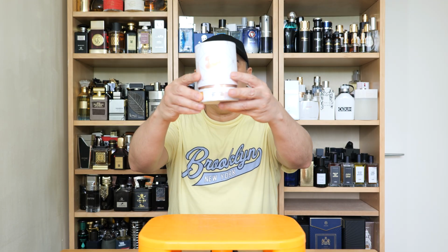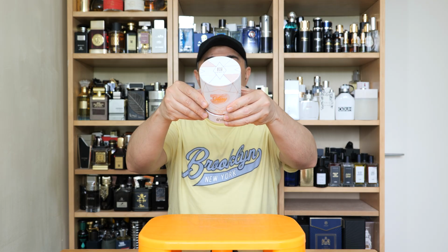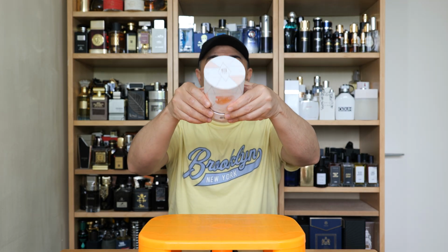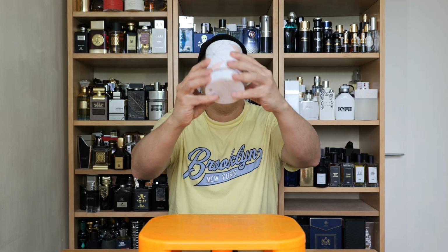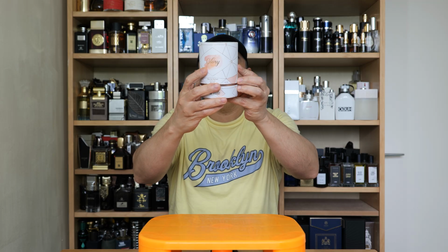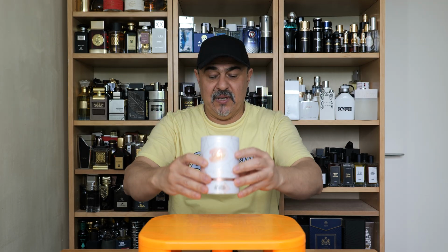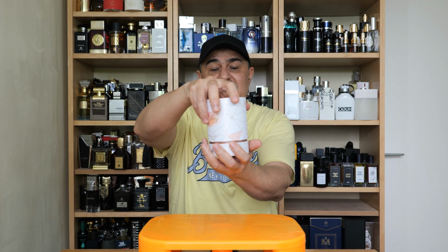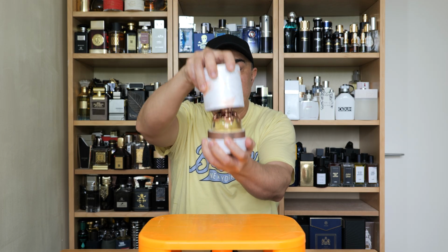Anyway, so the box is quite simple and nice. It's a thick cardboard. Attention to detail is quite nice. It's got this design to it, which is quite nice on the eye, and it says Ahmed Al Maghribi on top, details on the bottom, and it's a cylinder and it opens like this.